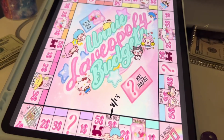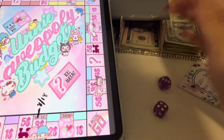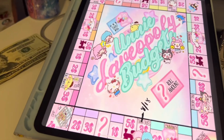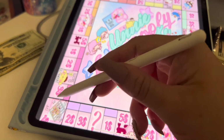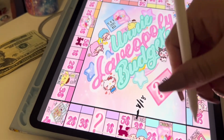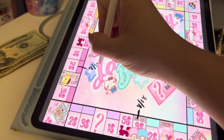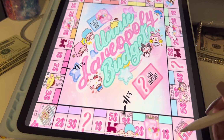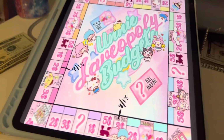That's not gonna be a lot. Okay, I'm trying to get rid of this money, strictly for challenges. Okay, 5, 9. So let's see. 1, 2, 3, 4, 5, 6, 7, 8, 9. Okay, so that's 4, 6. So $1 for passing go, and then $3, so it's $4.25. Okay.